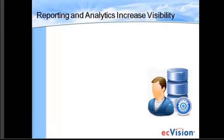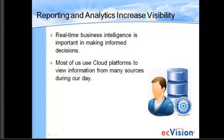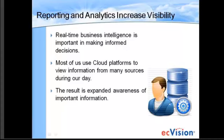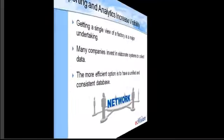The last best practice is reporting and analytics to increase visibility. And in this sense, real-time business intelligence is important in making informed decisions. Now, most of us use cloud platforms every day during our work day or during our personal business. You might look at the number of hits to your website, the number of orders placed, or your current bank balance. The information can be accessed instantly from almost anywhere with no extraction cycle. And the result is expanded awareness of all the important information that you're seeking. And when your staff is better informed, they make better decisions.